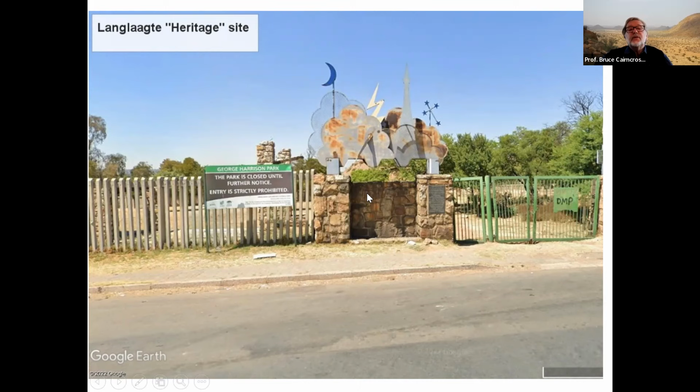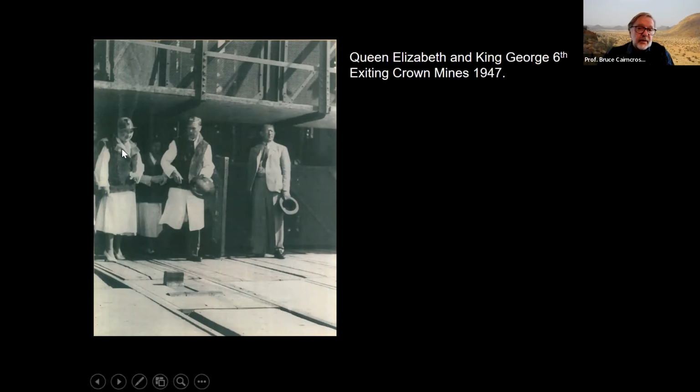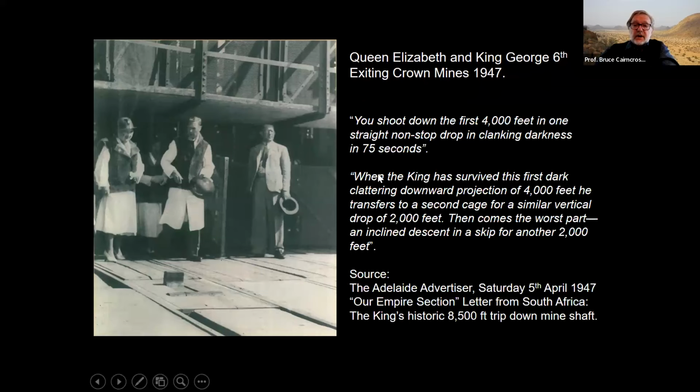But let's move on to something a little bit more interesting and a little bit more quirky on the history. Here's a photo of Queen Elizabeth, the Queen Mother, and King George during the royal visit to South Africa in 1947. And there's the Queen Mother with a hard hat on, and they are actually coming out of Crown Mines gold mine. During their tour of the colony in South Africa, they actually had a trip underground.